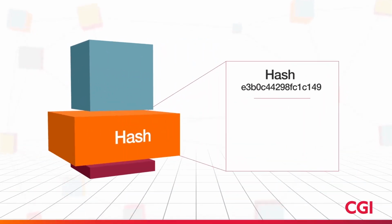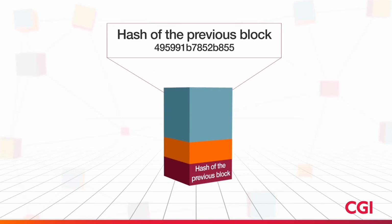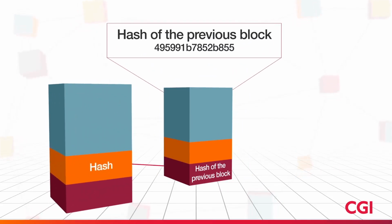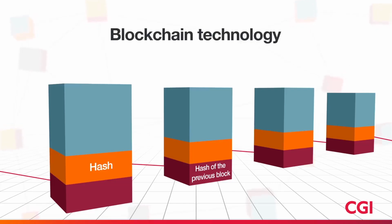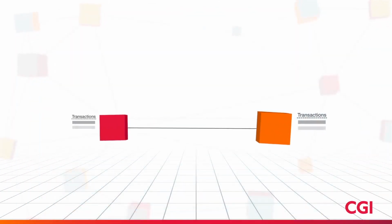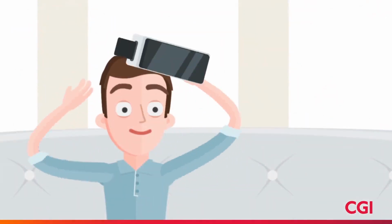The hash is the unique identity of a block, much like the fingerprint of a human being. Every block also contains the hash of the previous block. This is what creates a chain of interconnected blocks and gives this technology its name. Every time a new block is added, a timestamp is added to all the transactions.